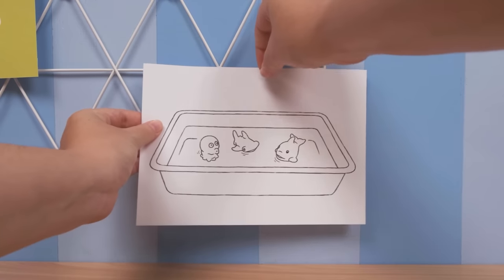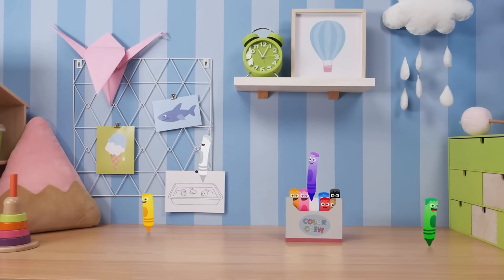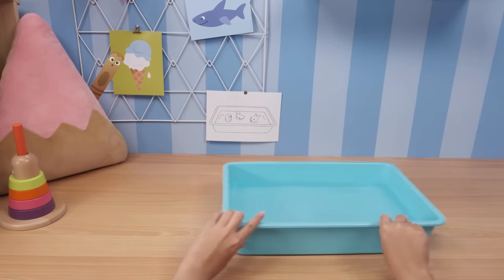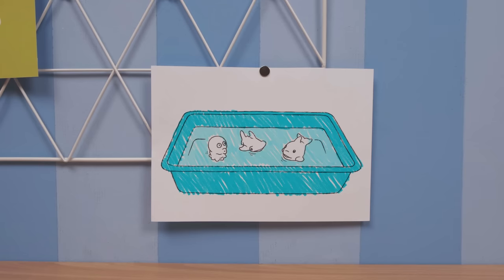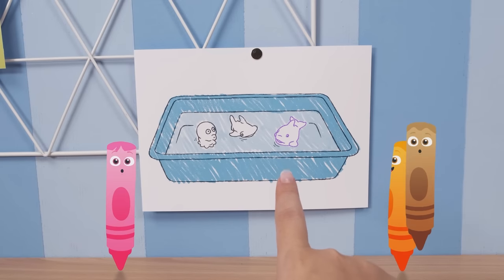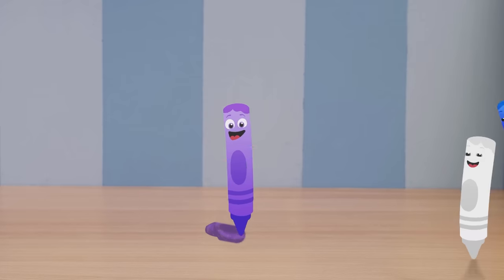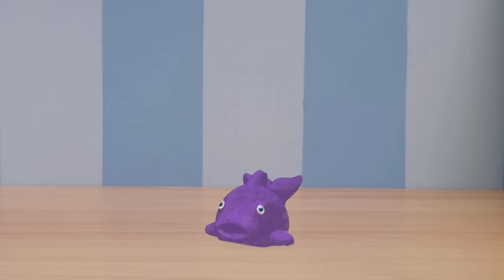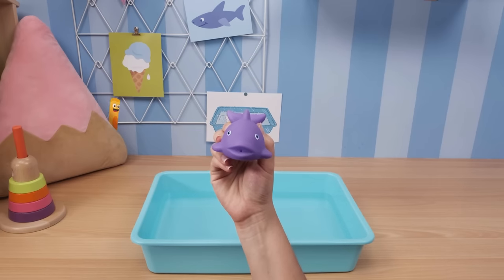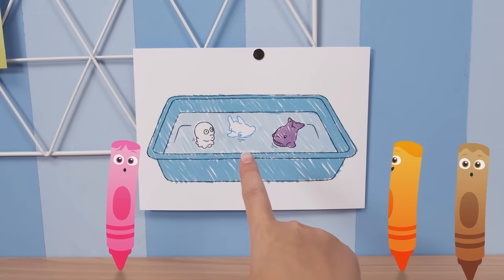Bath toys. Hello, color crew. Come on out. Bath toys. Tub. Go ahead, color crew. Whale. Come on, purple. Whale. But will it float? It floats! Perfect! Okay. Shark.